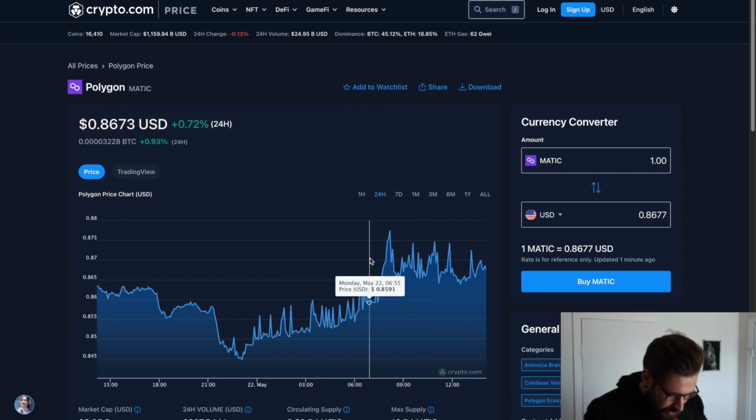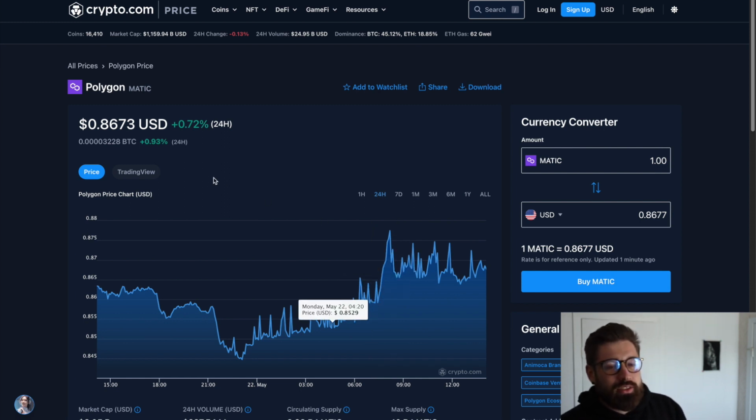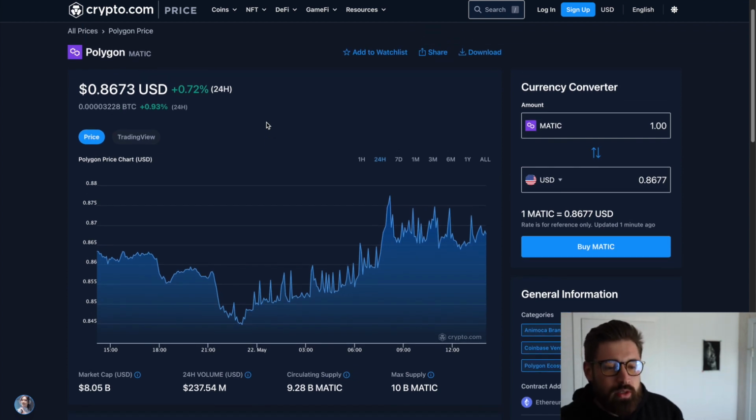Quick update for Matic as well as ETH. Currently we're seeing 86 cents. We're up 0.72 on the day. See a market cap of 8.05 billion. 24-hour volume, 237 million. Let's hop into the chart.